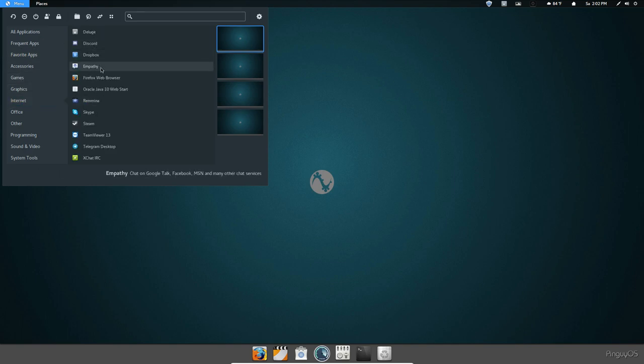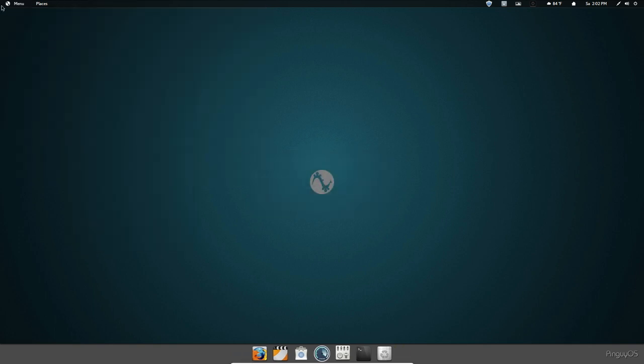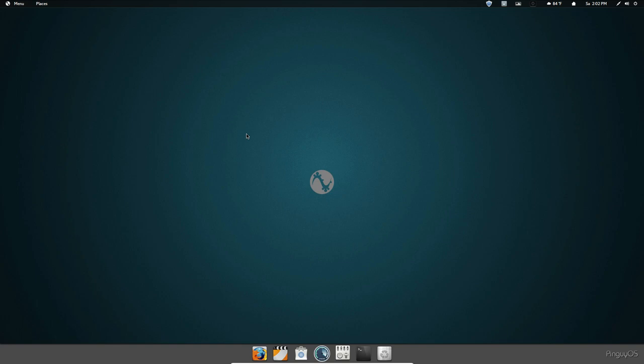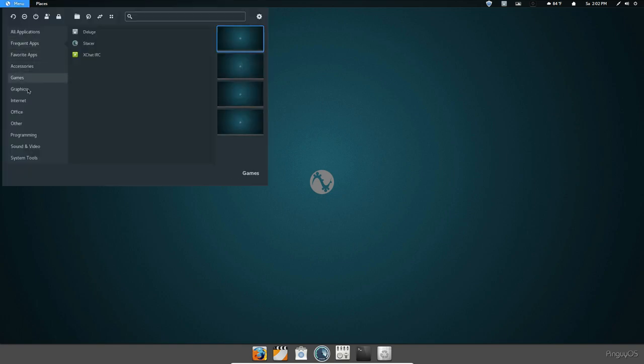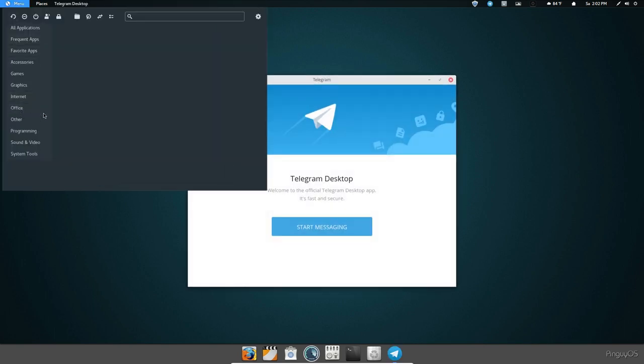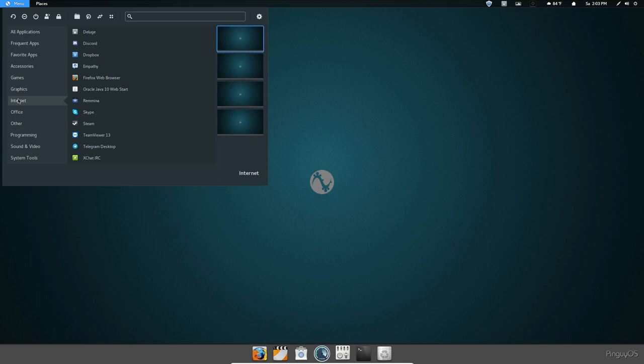Discord to chat, Dropbox, Empathy, chatting again, Java, connect to the remote desktops, something like VNC or TeamViewer, Skype, Teams. Teams is working here, TeamViewer is also installed, Telegram is there, and XChat is here. And then what do we have? Telegram, maybe we can see something. Did I miss it? Telegram. Okay. Not today. And then there it is. It just took a time. So messaging. It's also on iPhone and Android. You can use it. It's an app like WhatsApp, something like that.